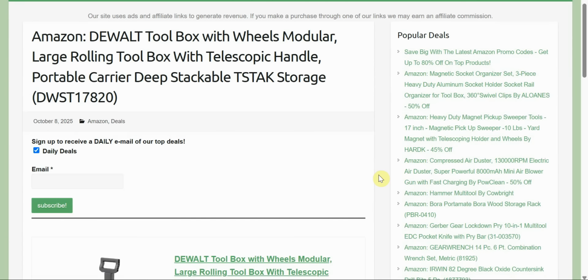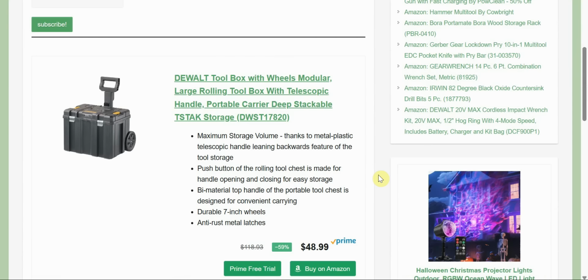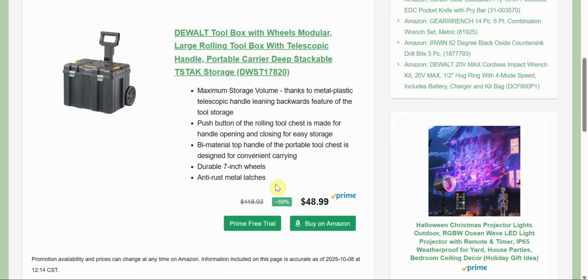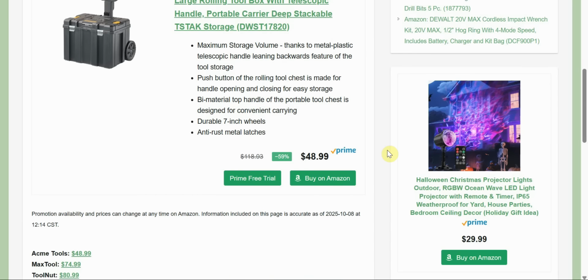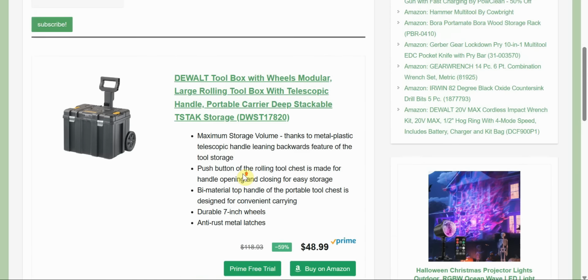DeWalt toolbox with wheels, modular, large rolling toolbox, telescopic handle, portable carrier, deep stackable, T-stack storage. So your little base guy setting you up for building up your own little tower. Got the wheels, telescoping handle. Is it telescoping? Collapsible, maybe? It does say telescopic. I would say more like collapsible. $48.99. Price matching Acme tools. Of course, you're going to have to add a shipping charge at Acme for that. Max tool, $74.99. And tool nut, $80.99.